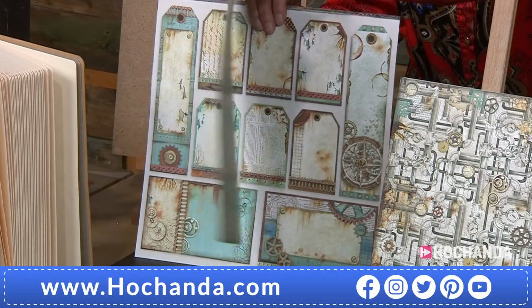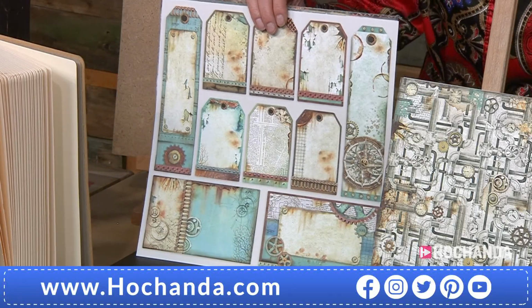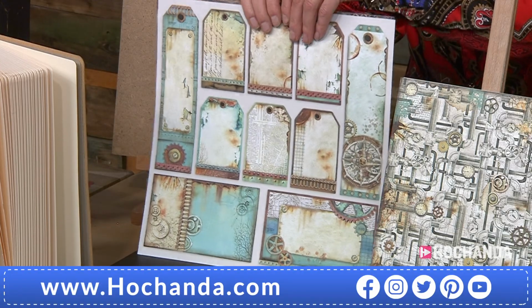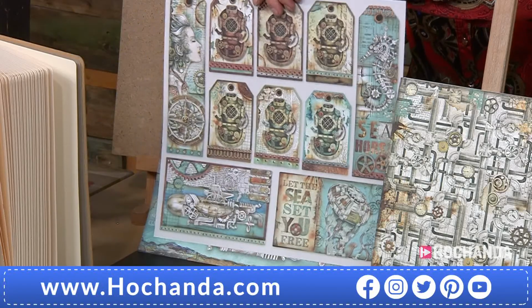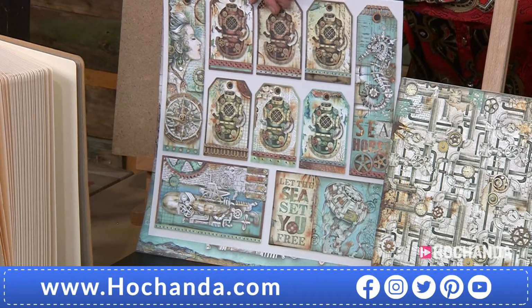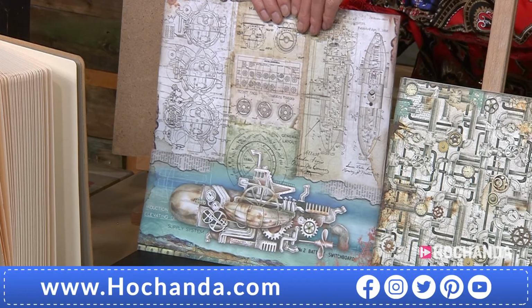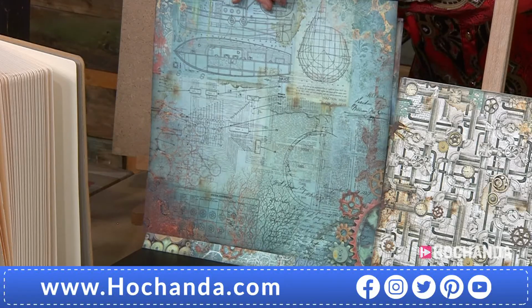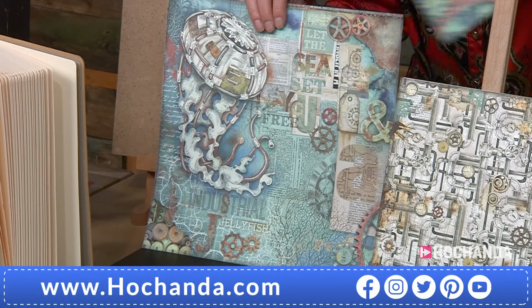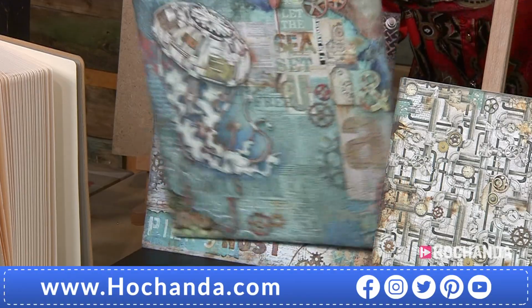10% of the stock is already gone. I mean, I absolutely love this one. I love that really worn rust look with this. I love all the mechanical detail, but then those steampunk creatures as well, which look absolutely fantastic. There's a lot of snippability in this, so there's loads of elements that you can cut out and do loads of mixed media projects with.